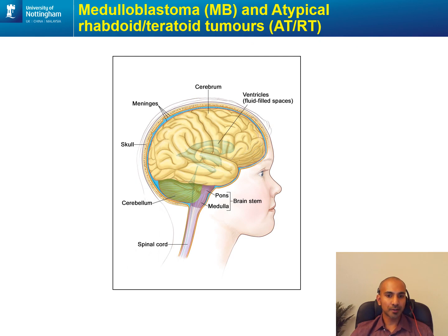The two childhood cancers that this project is focused on are called medulloblastoma and atypical teratoid rhabdoid tumors, which I'm going to refer to as ATRT for the rest of this talk. Although these are two distinct malignant childhood brain cancers, they share one characteristic in that they both arise in a region of the brain, shown here, called the cerebellum.